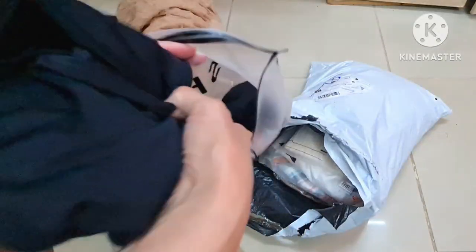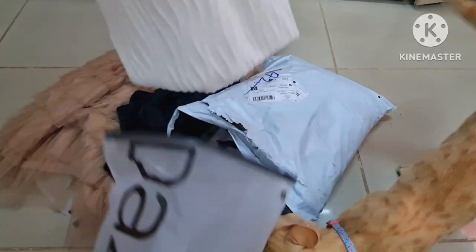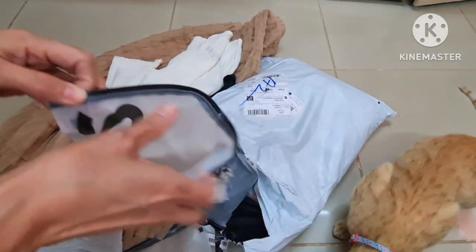Okay, this is a swimsuit. Next one is, oh, this is the blouse. See, this is nice. It's like a turtleneck, half turtleneck blouse. Then the next one is a white color.